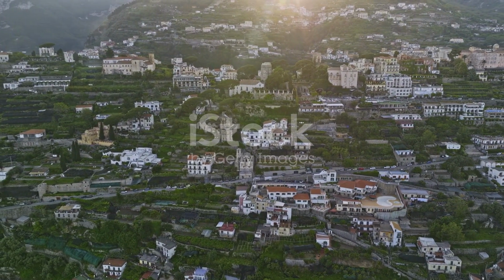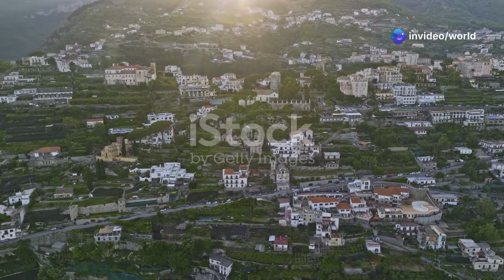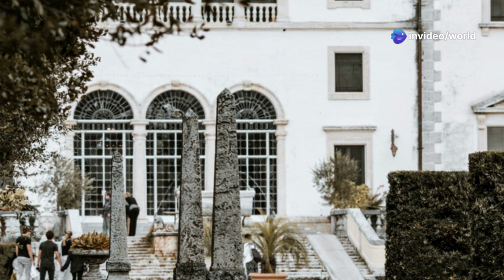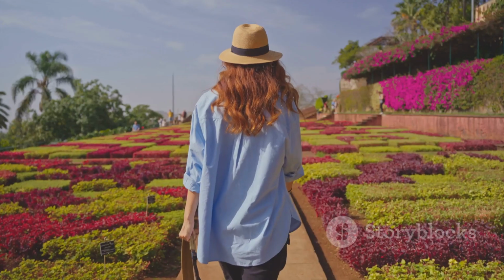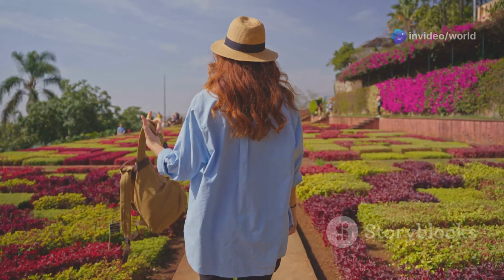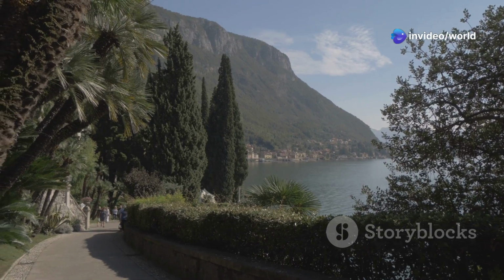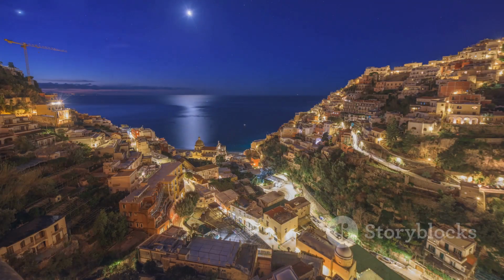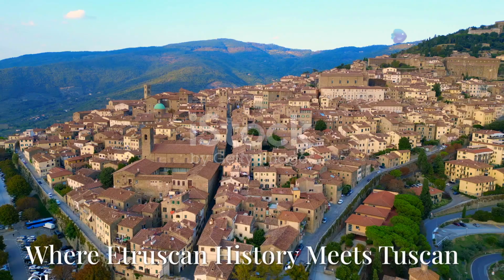Get ready to be amazed by the beauty of Ravello, a peaceful town high above the Amalfi coast, with stunning views. Visit the Villa Ruffolo, a 13th century villa with amazing gardens that inspired Wagner's opera Parsifal. Walk through the gardens, admire the colorful flowers, and enjoy the views of the coast. Then, go to the Villa Timbrone, another historic villa with equally impressive gardens. Don't miss the Terrace of Infinity, with some of the most famous views of the Amalfi coast.